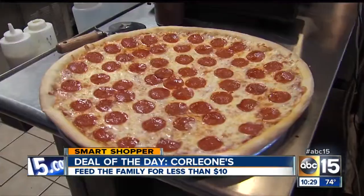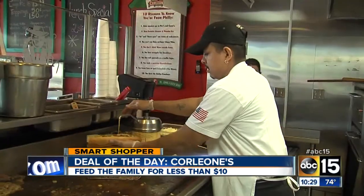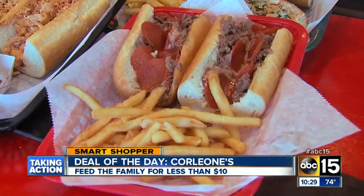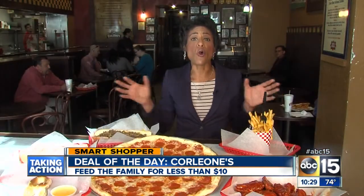Fantastic Philly steak, great menu, good pizza, cheese whiz. That makes it for sure. Well, I like their hoagies also. I like the one with the pizza sauce in it. It's inexpensive as well. And they're talking about Corleones.